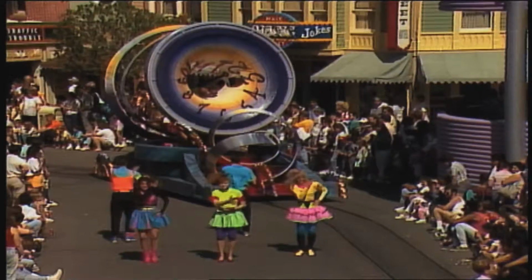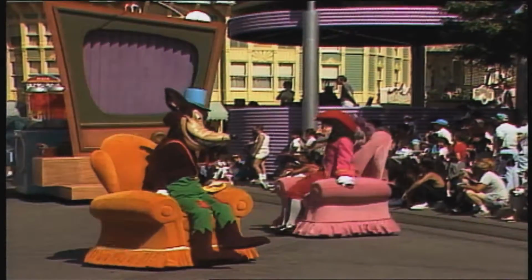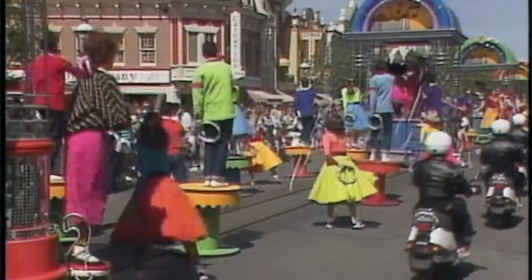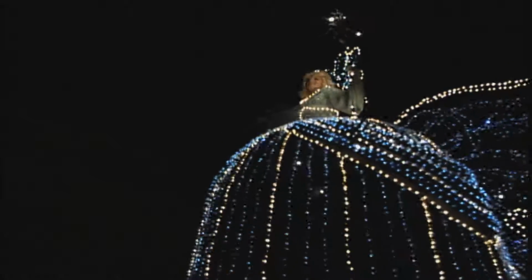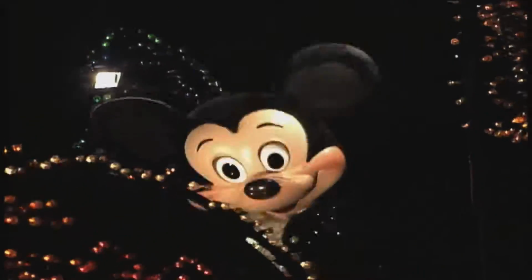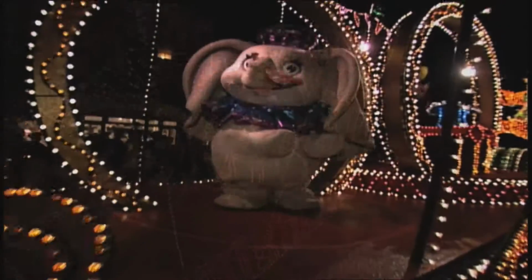50s music, jitterbugging, fun. You can't go wrong with a parade like that, where guests actually got up, came out, and danced with our parade performers. So that was really a fun parade. But probably one of my favorite parades that we've ever done is the electrical parade. People know that parade, love that parade, and it was one of the favorites here for years and years.